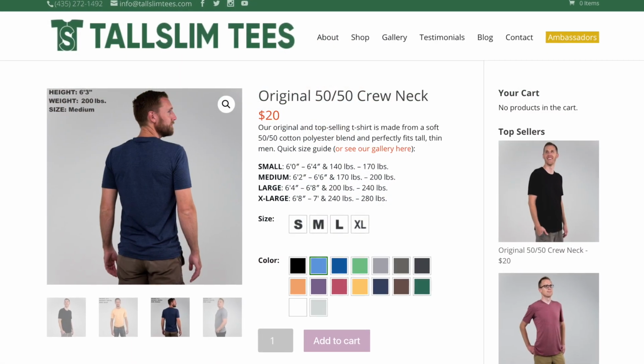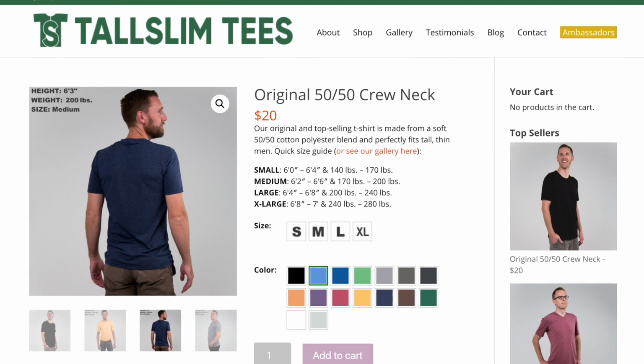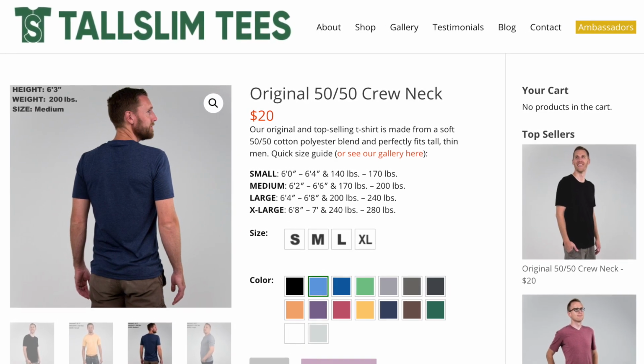I'll get the first shirt and we'll get into it. All right, so what we're looking at here is a 50-50 blend, so it's 50% cotton, 50% polyester. I don't know how well you can see the length of it. Maybe I should pull this out a little bit more. Yeah, why don't we do that? If I step back here, you can see it fits pretty well. Good size on it, blue.